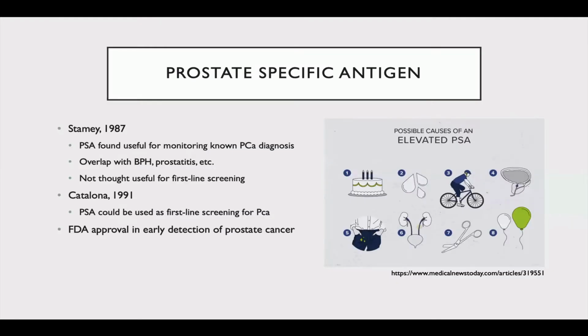Chu's work was validated in part by Thomas Stamey, and PSA was found to be useful in monitoring the disease course in patients with known prostate cancer. As we all know now, they noted elevated PSA levels in other pathologies such as BPH or prostatitis. Further, they noted that PSA was sometimes low or normal in patients with prostate cancer, and PSA was not believed useful as a first-line screening test. Therefore, PSA was largely used for monitoring the response of prostate cancer to treatment.